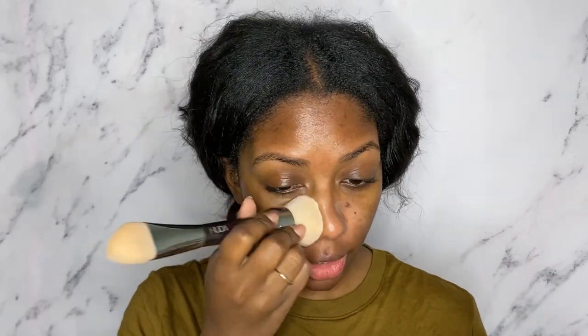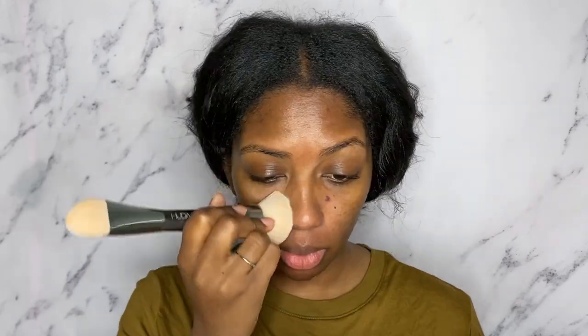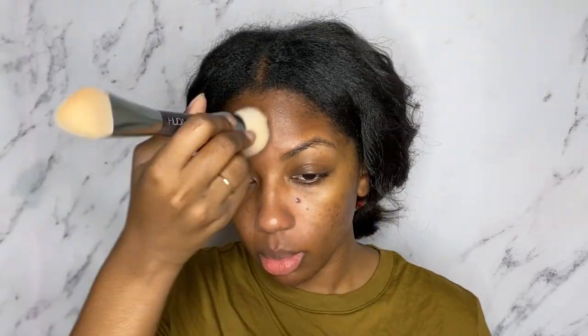Just bare clean face, a little primer down, and I go along the areas where my face tends to be super oily. So right here around my nose, I'll put a little bit on my forehead here. Just kind of acts as a barrier.